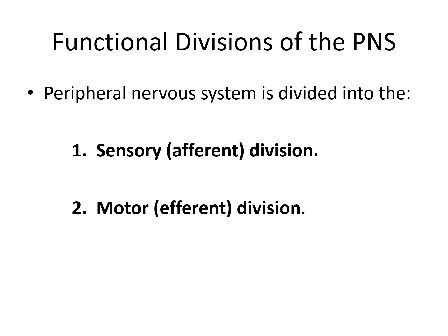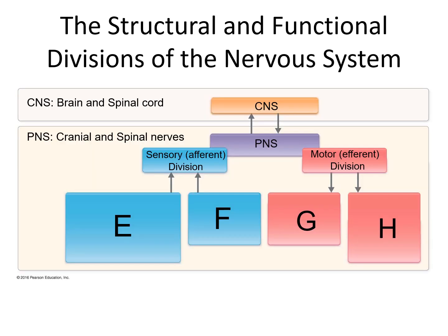Okay, so the peripheral nervous system is divided into the sensory or afferent division, because it's taking sensory information to the central nervous system, which is afferent, and it also has the motor division, which is efferent, which is going to take signals away from the central nervous system. So remember, afferent is going to, efferent is going away. Okay, so now we can fill in these two first boxes here.